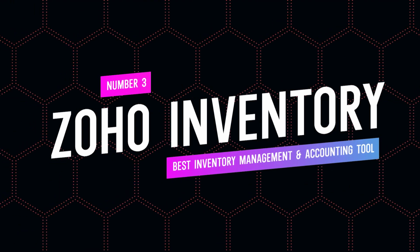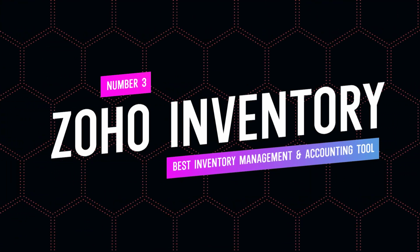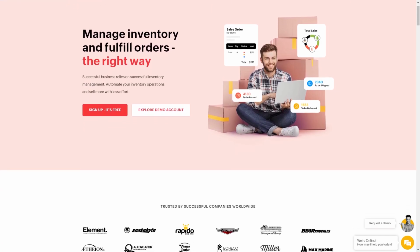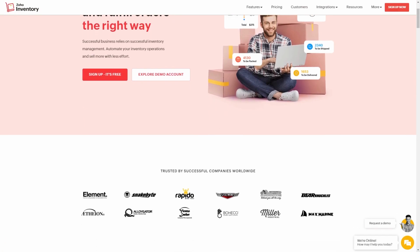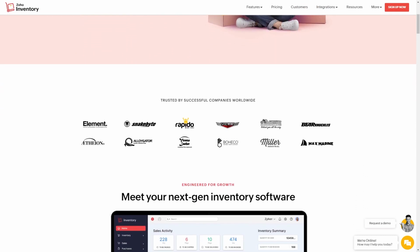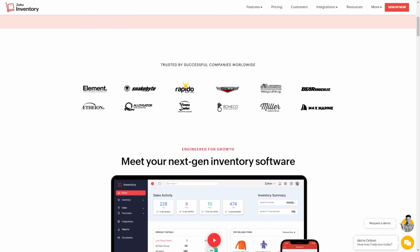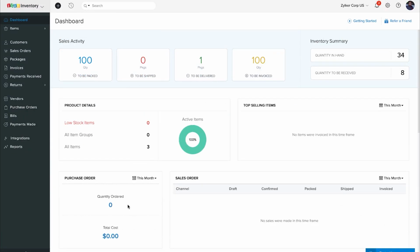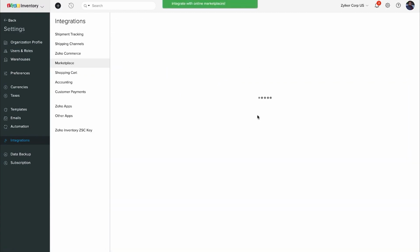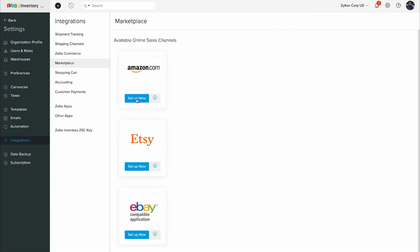Number 3. Zoho Inventory, Best Inventory Management and Accounting Tool. Zoho Inventory is designed to simplify inventory management for Amazon sellers. This platform helps merchants keep track of their stocks across multiple sales channels, including Amazon. Users can easily sync their inventory data, ensuring accurate stock levels and reducing the likelihood of overselling.